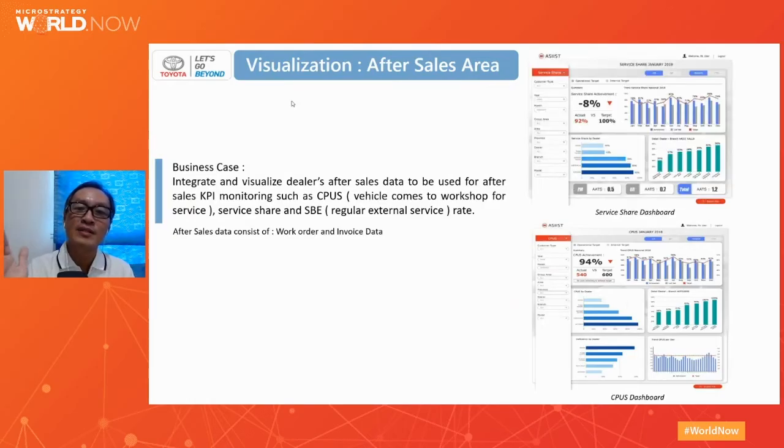This is the after sales area. It's quite similar to the sales area, but here it shows all the data about after sales, the service share, how the achievement of the service share compares with the target, whether we are below the target or not. This is more about after sales. Some of the words here might not be common for you, like CPUS and SBE. But what I want to mention is that this service dashboard truly helps our after sales analysis.